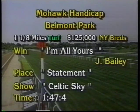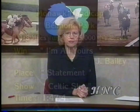This one is a registered New York bred. Of course, a brother to the older brother of Roman Dancer, who won the Sunny Slope out on the West Coast. I'm All Yours is owned by Ann Stew Stable, trained by Todd Pletcher, who had a terrific weekend with his New York breds. Ridden to victory by Jerry Bailey, Mohawk Handicap winner I'm All Yours completes the mile and an eighth on the turf course in 1:47.4.